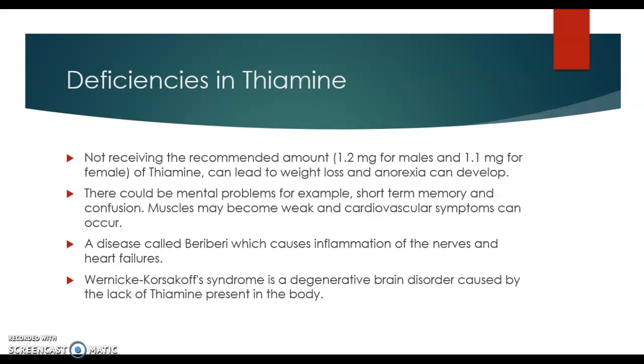There's also another one called Wernicke-Korsakoff syndrome, which is a degenerative brain disorder caused by the lack of thyme present in the body.